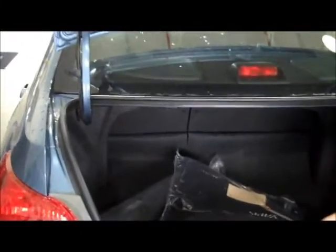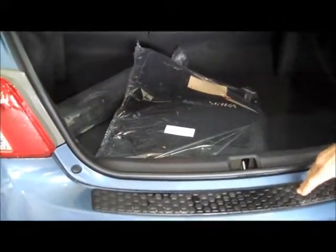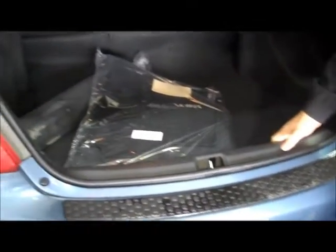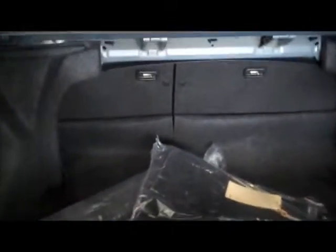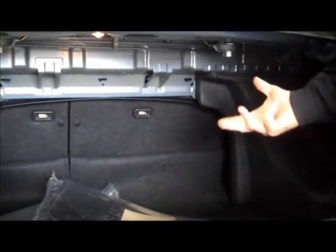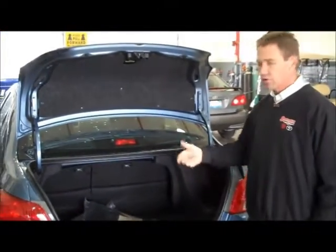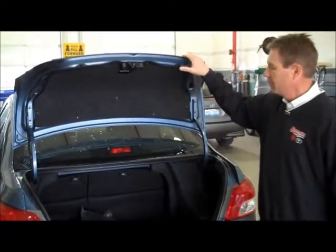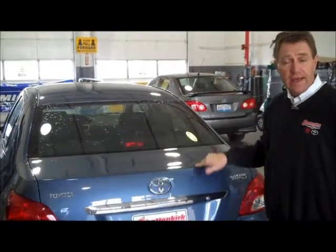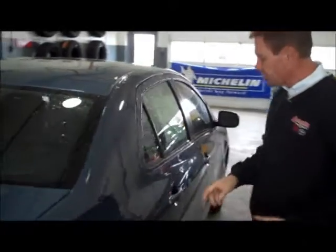Nice low lift-over area, nice little skid plate here, a scuff pad to keep you from damaging the paint on the bumper when you're loading and unloading cargo. But you've also got a 60/40 split rear seat that folds down so that you can get larger, bigger cargo in here. You've got a nice big wide opening, a very spacious area in the back to handle a lot of the needs you may have if you own this car and had lots of cargo, which everybody does from time to time. Rear window defogger, kind of a nice feature to have too.